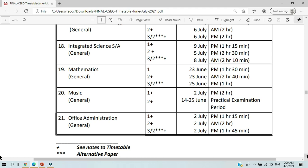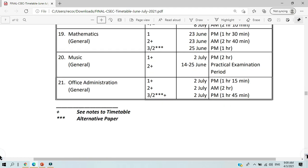Office administration will come up with a general paper on the 2nd of July. All these exams will be with a paper 1, 2, and alternative paper. The paper 1 comes up with a 1 hour and 15 minutes exam for the evening, 2 hours for the paper 2 in the morning, and 1 hour and 45 minutes in the evening for the alternative paper.